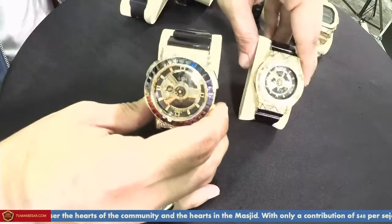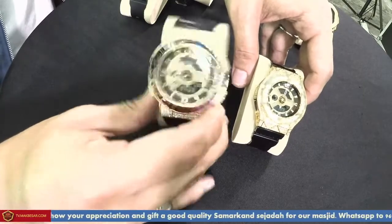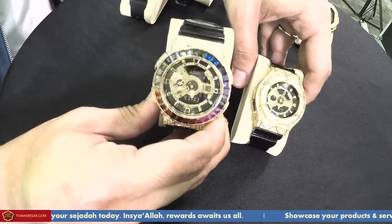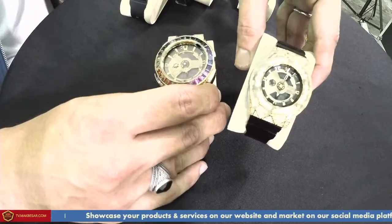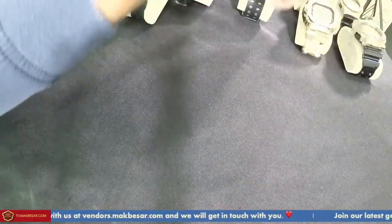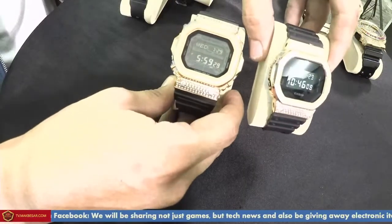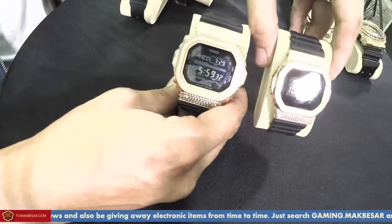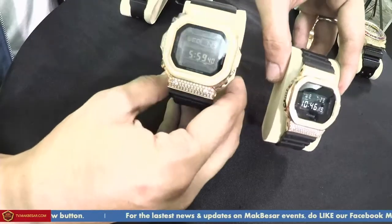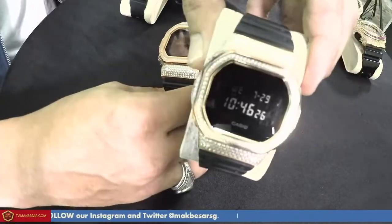Berapa harganya ni, bosku? Okay. For which one are you asking for? If you're asking about the one that I am holding right now, this is for the male one, $378. For the baby G, it is $288. Sorry, the rose gold actually. Okay, so this is capiche for Abang Akmal Noor. So you want two, Abang? Are you getting two, Abang Akmal Noor? I am just going to confirm before I pen down anything. Rose gold couple set. The G-Shock is $318 and the Baby G is $248.